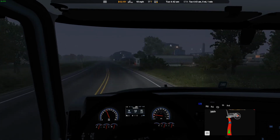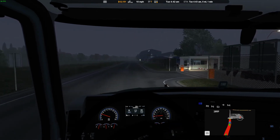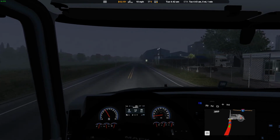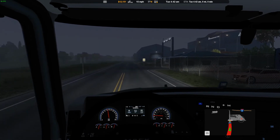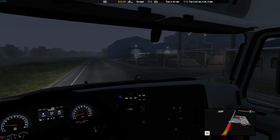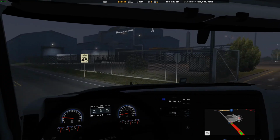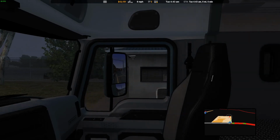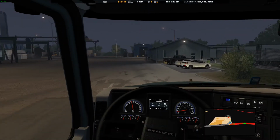So what is this place? What have we come to? Right, so we need to... Is it this one? No, it's the next one, isn't it? Yeah, it's the next one. Right, so we have to do a wide swing to get in here because we have got three trailers on the back. Hopefully they all come round properly. Yeah, they did. Good.